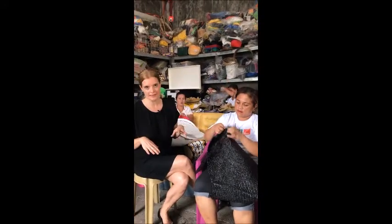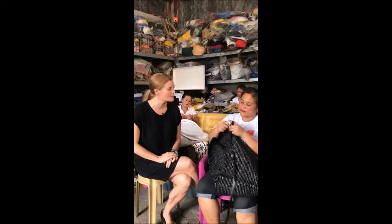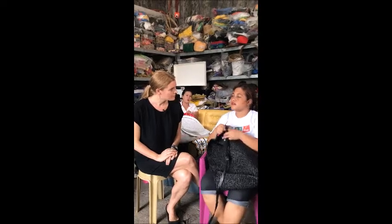So we're sitting inside the crochet workshop here with women all around me making bags, which is lovely. It's a very creative environment, and I'm sitting here with Venus. And Venus is one of the most experienced crocheters in the workshop. Venus, how long have you been crocheting for? I've been working here almost 10 years. Almost 10 years. So she's made a lot of crocheted bags, I think, in 10 years.